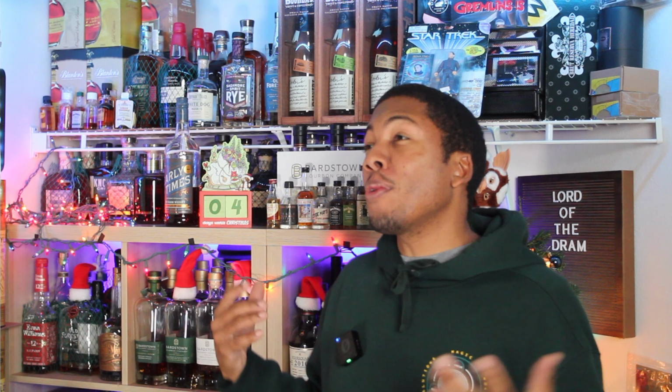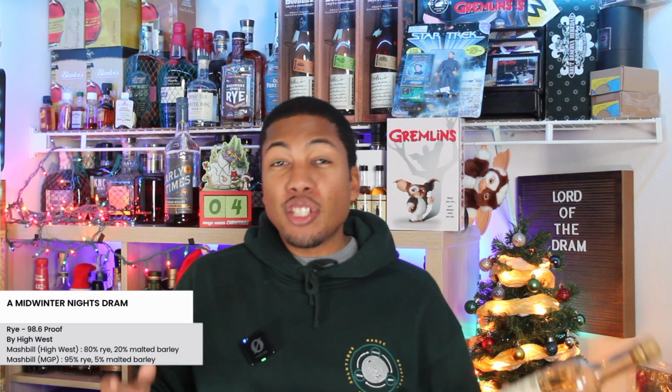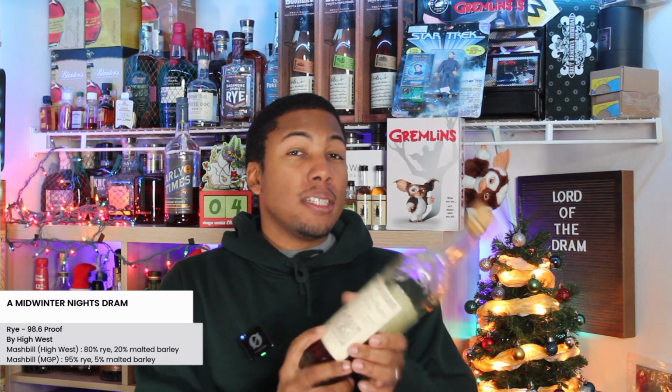Now next up, we got one that is allocated. It comes out once a year, usually towards the end of the year. I know this one also is hard to find, but if you can find this one, it's actually pretty good. This is none other than Midwinter's Night Dram. In particular, this is an old one.